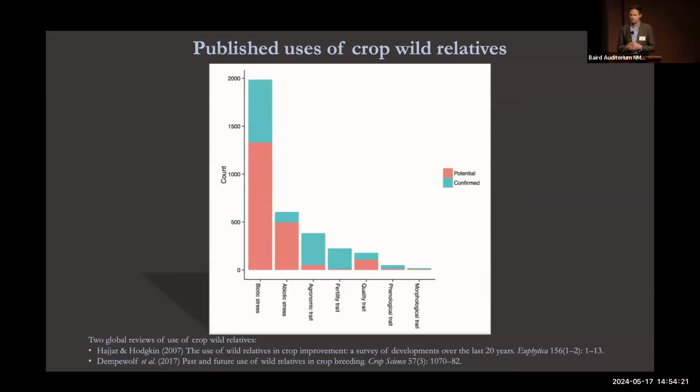What are they being used for? Many uses. And primarily that is biotic stresses, that is pest and disease resistance, increasing resistance to bugs in modern crops. Also a lot around cold and heat tolerance, salinity tolerance, abiotic stresses, and many other traits. And so we now arrive in the year we are, with essentially every modern crop having activity of wild relatives, wild genes being brought into all of our modern crops.